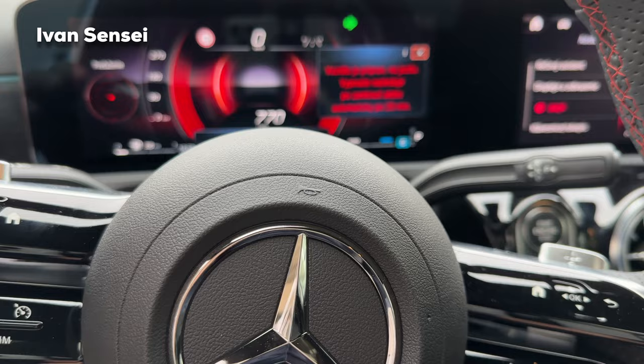Here we have controls for the AC under the vents. This is the same as in the pre-facelift. So you have clicky buttons here. You can see the change of temperature. Then we have the glove box, as you can see here, pretty spacious. And also this like a hidden compartment.